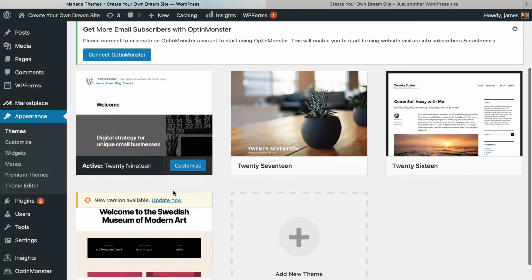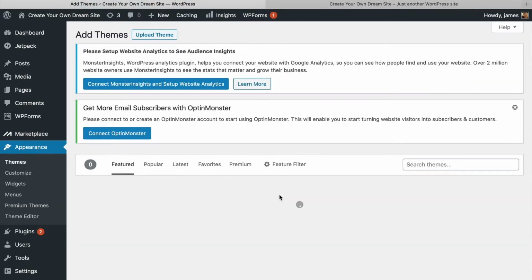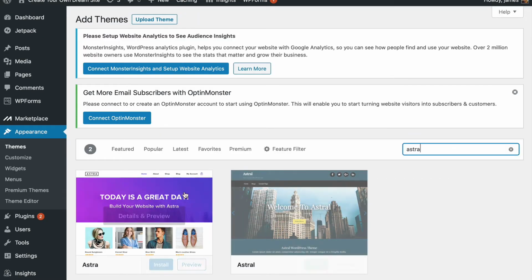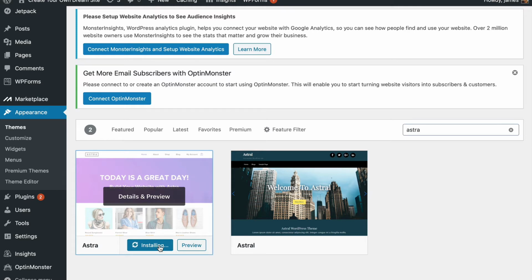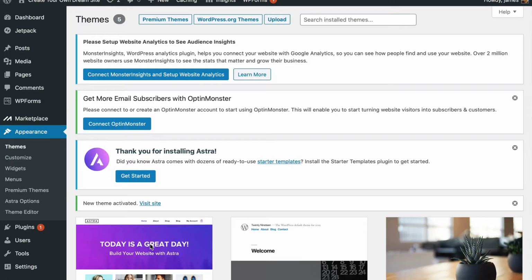And then click on New, and then search for Astra. Here it is right here. So we're going to go ahead and install this theme. So just go ahead and click Install, and then click Activate. Okay, awesome. So the theme is now activated.